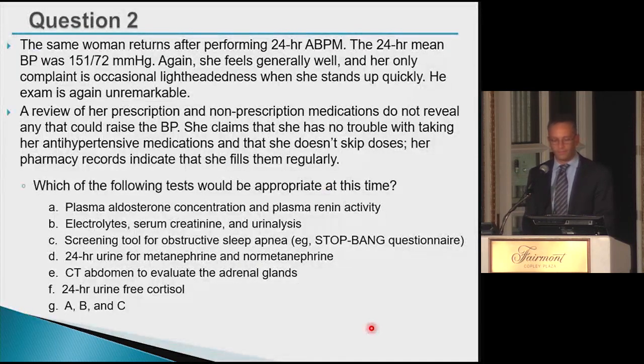Okay, so the same woman returns after performing her 24-hour ambulatory blood pressure. Mean blood pressure is 151 over 72, so it's confirmed that it's high. She feels well, again, same complaint, just occasionally she's lightheaded when she stands up quickly. Her exam is unremarkable. A review of her prescription and non-prescription medications did not reveal anything that could raise her blood pressure. She claims that she has no trouble taking her antihypertensive medications, and when you check with the pharmacy, she's filling them on a regular basis. She claims she doesn't skip doses. Which of the following tests would be appropriate at this time?